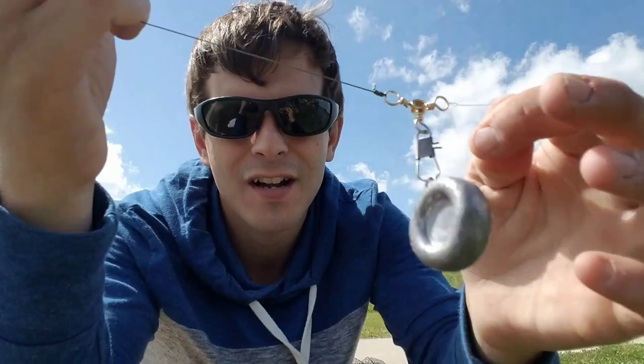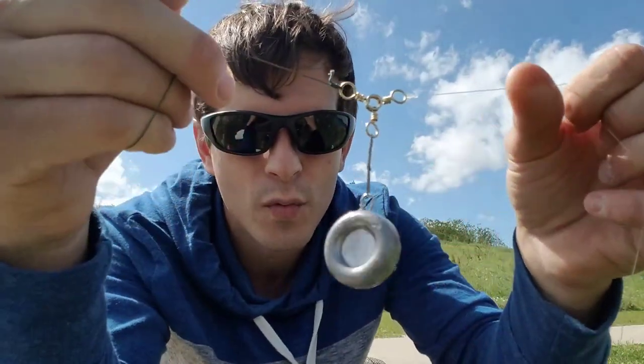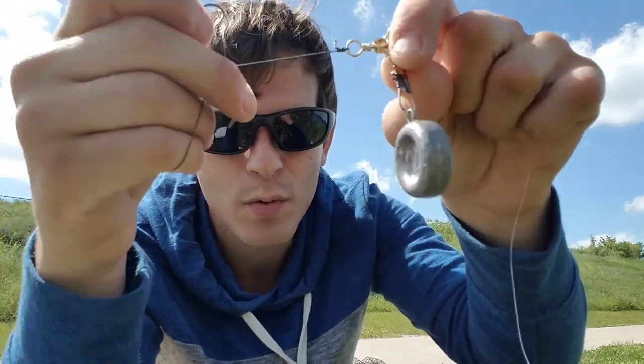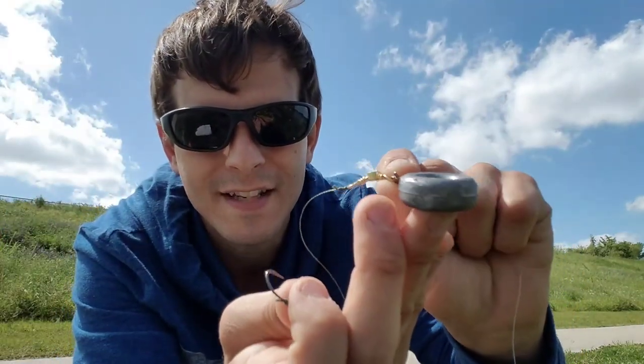Coming down here, and this is where things get a little bit different, I've got a three-way swivel with just the end of a snap swivel attached to a 2-ounce lead sinker.